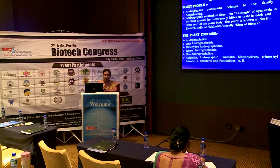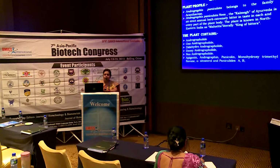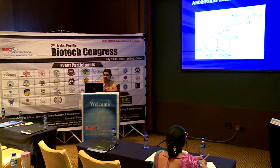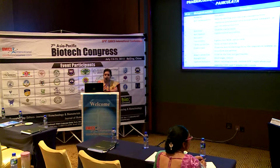This plant is very potent because it contains certain secondary metabolites, or active principles, called andrographolides. The main constituent is andrographolide, which gives it many pharmacological properties. In addition to andrographolide, it also contains oxoandrographolide, didehydroandrographolide, deoxyandrographolide, neoandrographolide, etc. This is the molecular structure of andrographolide. It contains esters of lactones. And these are the pharmacological properties.